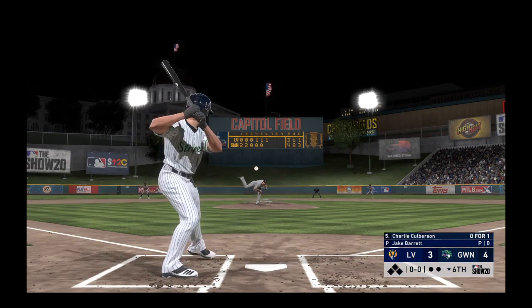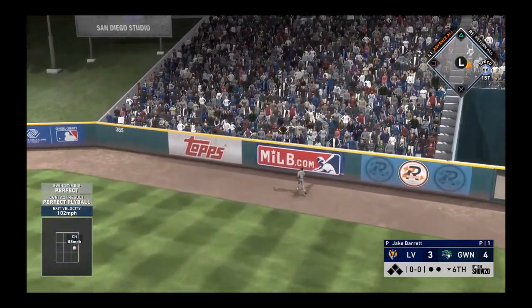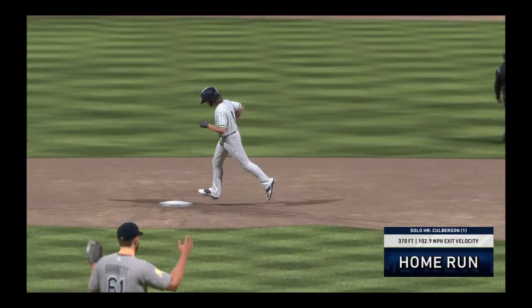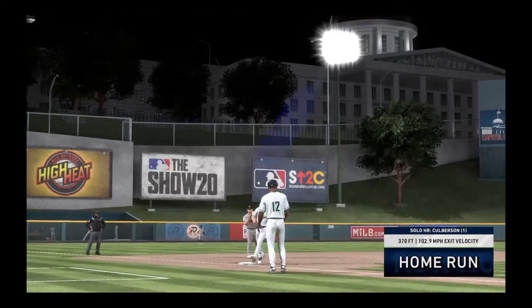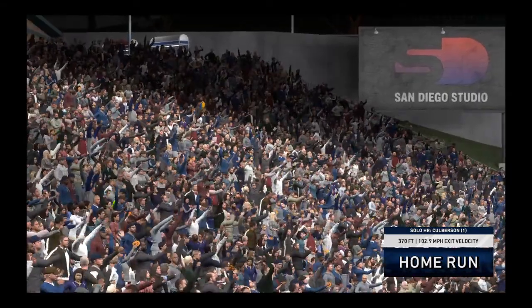First offering on its way. Hammered the other way to deep right field. Racing back, the right fielder. Unbelievable! A home run. I don't believe what I just saw. A solo shot here to straightaway right field, and it's now 5-3.